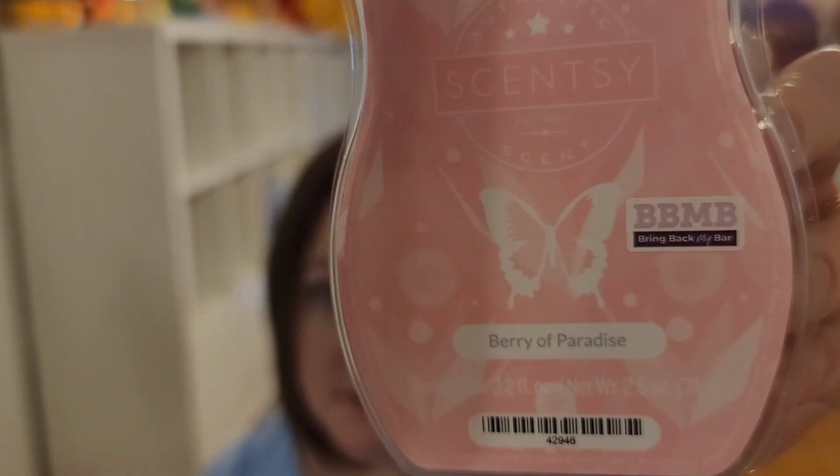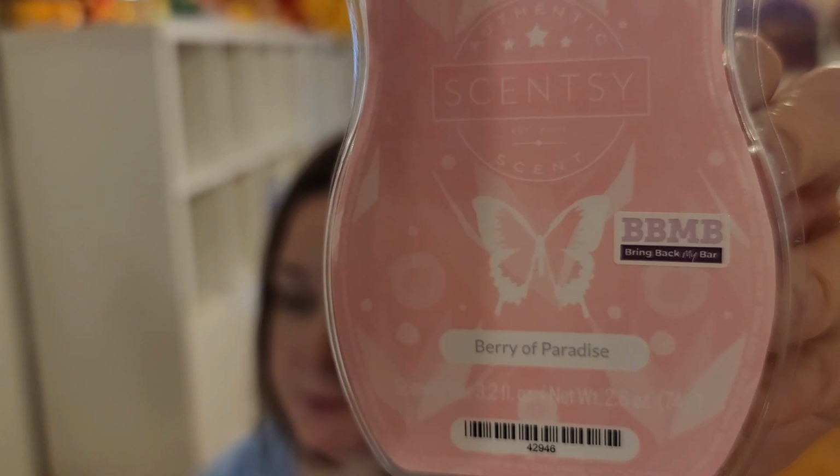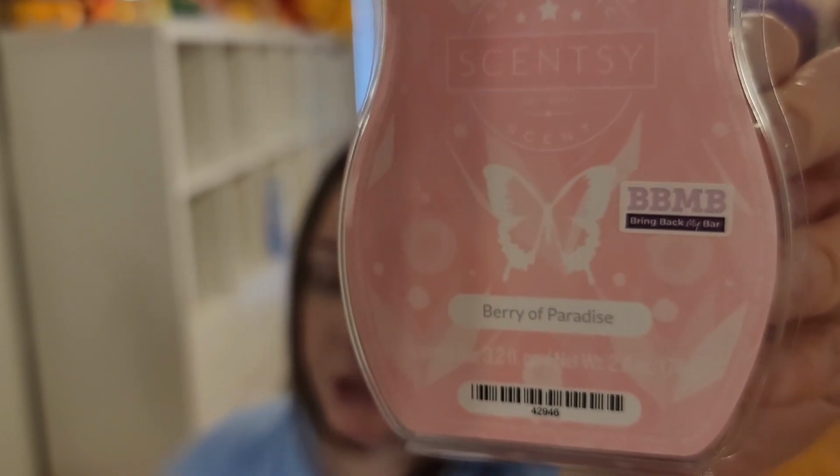Next I have Berry of Paradise. This is scrumptious sugared strawberry, bird of paradise, and vanilla bean. And this has been compared to Circle E's Bird of Paradise, I think is what it's called. And I like that one. I think that's pretty floral though. So we'll see. I didn't show you the wax. I guess you probably saw it when I was smelling it. But this is a pretty pink color.